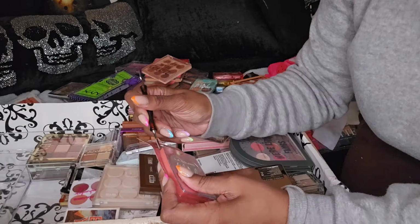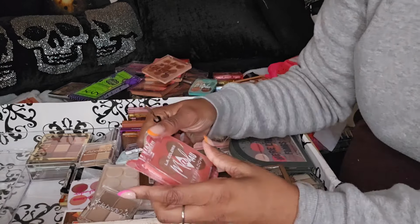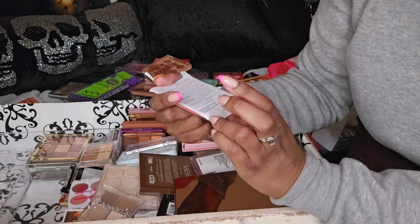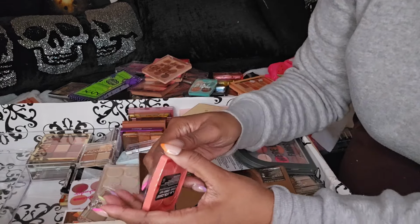That's the end. Got another LA Colors. I don't know where my scissors are. We got another LA Colors palette. This one is called Cherry Tart. Let's see.